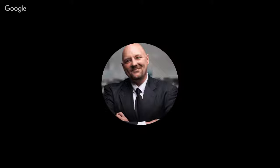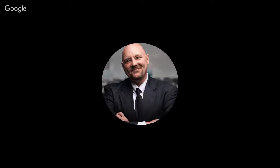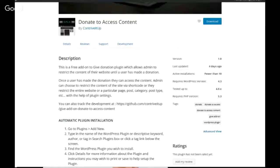So once you install Give, and I've got the link to that in the show notes, and you install this plugin, it allows you to restrict a specific page or a piece of content on your website until somebody has made a donation. And once a user has made the donation, it unlocks that particular page for them. So you can choose as an administrator to restrict the content of the site via a short code, or you can restrict an entire website, or, as I said before, a particular page, post category, post type, all that stuff, all within one specific plugin. This one, Donate to Access Content, really nice plugin. It's on the back of the Give donation plugin, and I rated this a 4 out of 5.